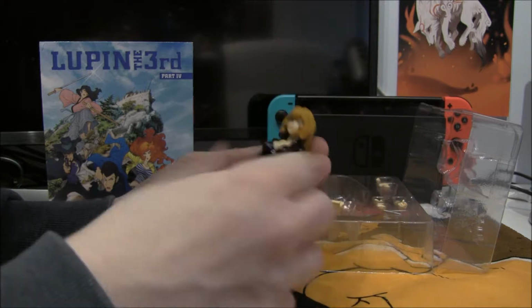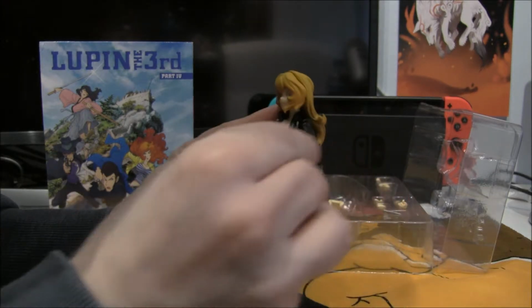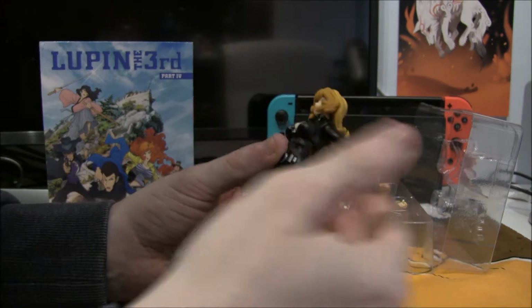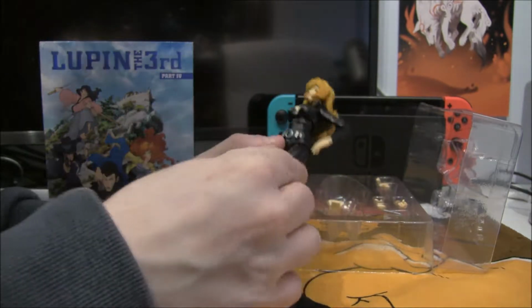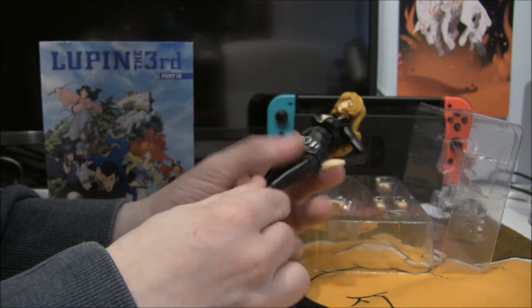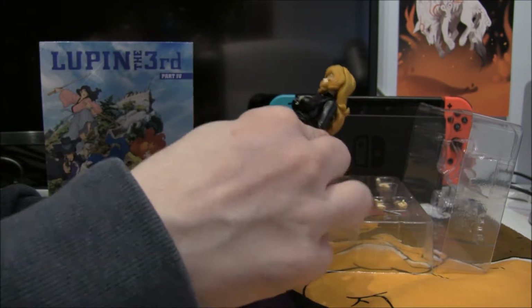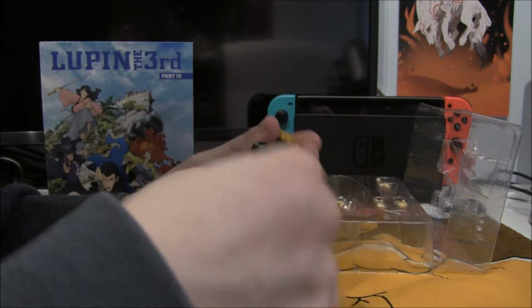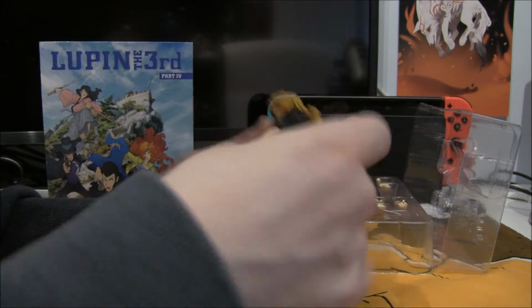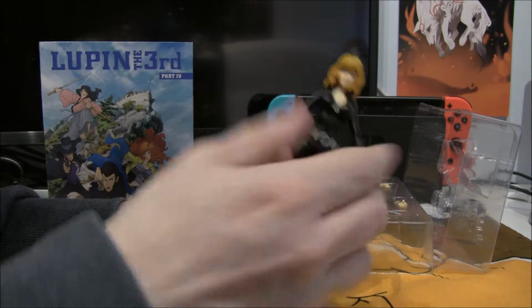But yeah, it seems really nice. I really like the flexibility in the joints. The last one I got of these was a Nami one years and years ago, and it was one I really liked until after a while it kind of lost its posability and it kept falling over, so I got a little bit annoyed. But pretty much everything on her is posable, so you can pose her however you want.